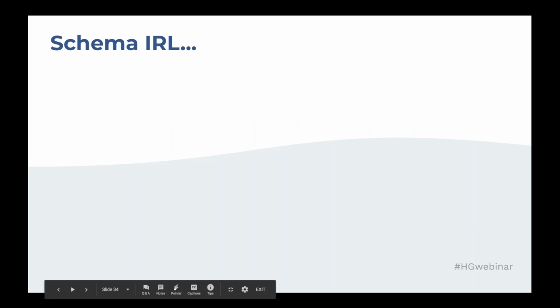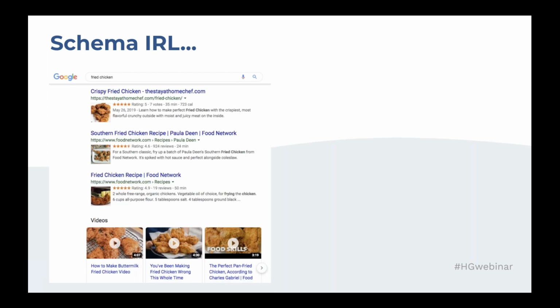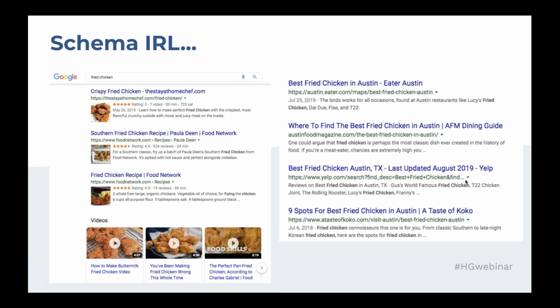So let's say I want to make fried chicken for dinner. I do a quick search on Google for fried chicken. At the top of the search results, you'll see websites that have recipe schemas set up. You can see the title, a picture, a star rating, and how long the recipe takes to make. Compare that to a regular web page result that you'll see to the right, and you can quickly see how the recipe schema makes the search result more appealing and more eye-catching. By coding your pages with the correct schema, it's easy for a searcher to quickly see and find recipes in the search results, instead of having recipes scattered throughout the page among the best fried chicken restaurants in Austin, Texas.